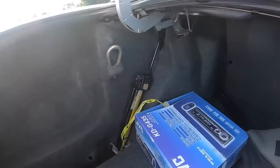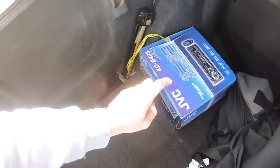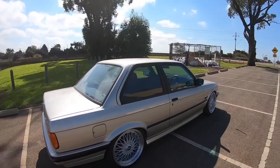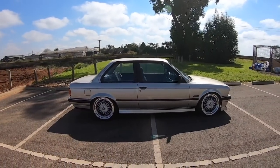All the interior trims in the boot, which is good. The factory jack, wheel chock, everything. The standard head units in here. Just an all-round, really well-presented car and really good base to start with.